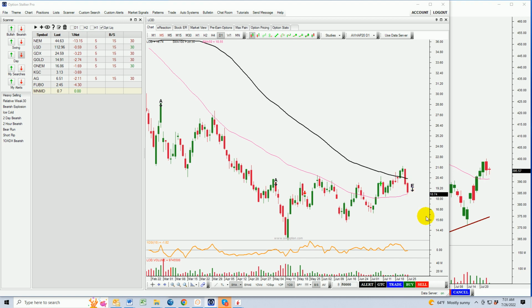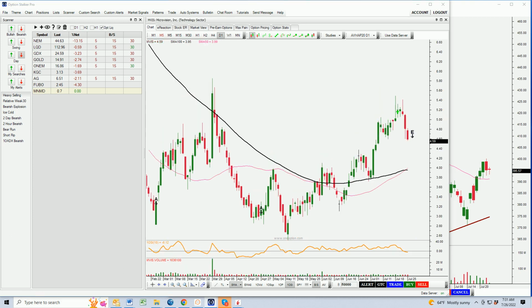yesterday. I think LCID works also because we have this upward sloping trend line that also comes into play. Click there, click there. That's violated. It's got some nice downside potential. Could be my pick of the day. We're going to continue to take a look and see what we've got here.